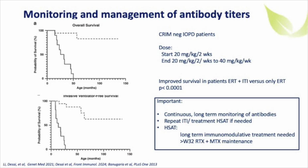When we look at survival, the survival of the patients with a combined regimen of enzyme replacement and immune tolerance induction, the dotted line in the graphs, is significantly better than the patients on enzyme replacement therapy only, and this is a CRIM-negative cohort.